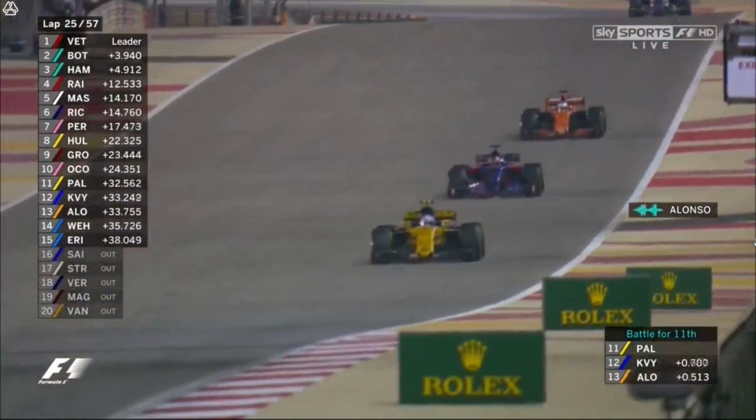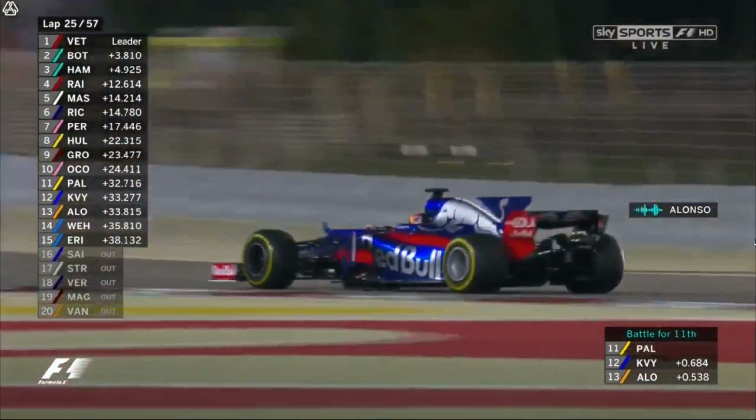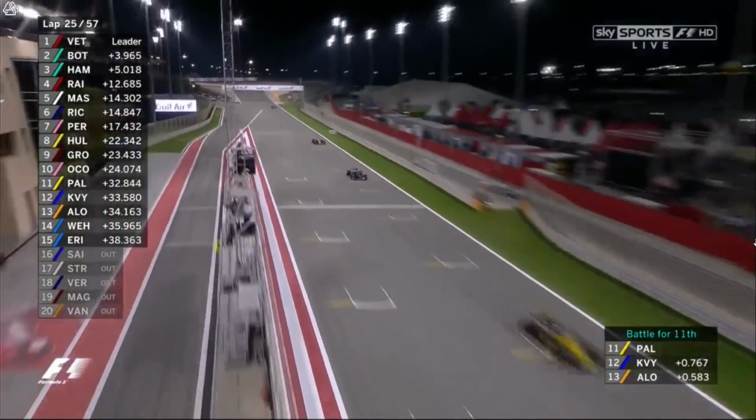They can overtake me. 300 meters behind me at the beginning of the straight. I never raced with less power in my life. How is it possible?